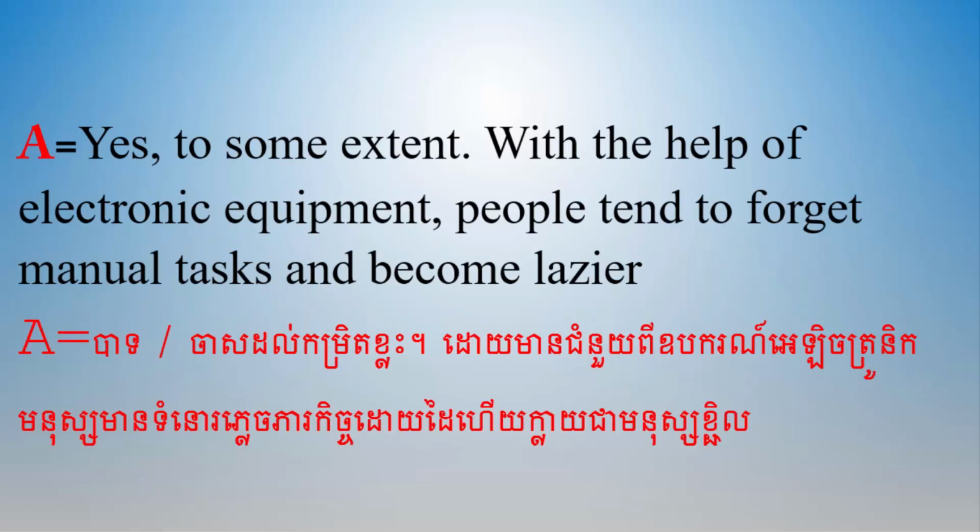Yes, to some extent. With the help of electronic equipment, people tend to forget manual tasks and become lazier.